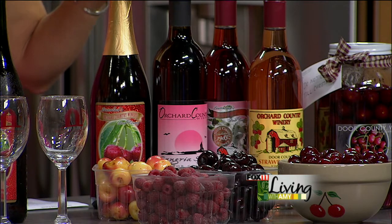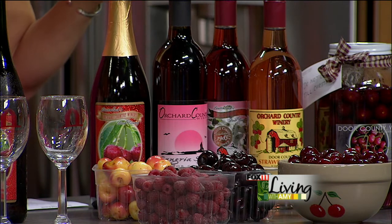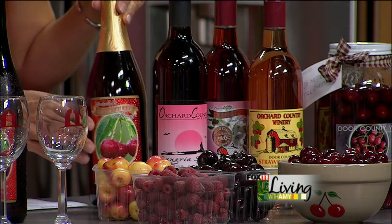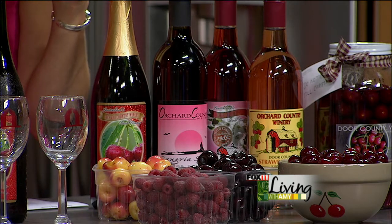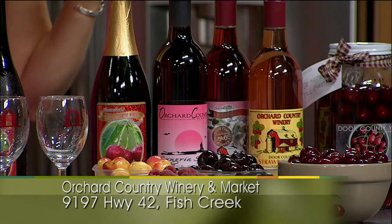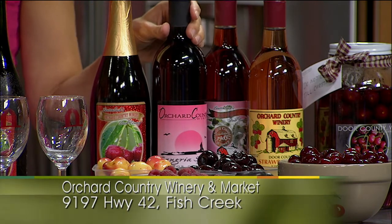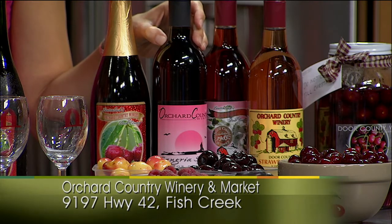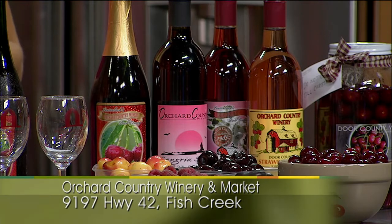Well, I just brought a couple samples along. We do make about 12 different wines featuring the Door County cherry. The first one is a Door County Sparkle, which we'll be using in our recipe. Kind of like a champagne type of bubbly. It's a white grape and cherry blend, very light and fruity and sparkling, perfect for summertime. We have a Sangria Splash, which is all ready to go. All you have to do is pour that into a glass, garnish with some fruit, and you have a perfect sangria. That's easy. I like that.